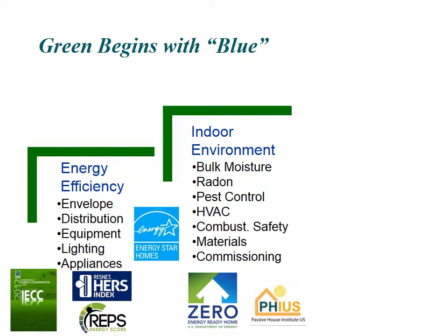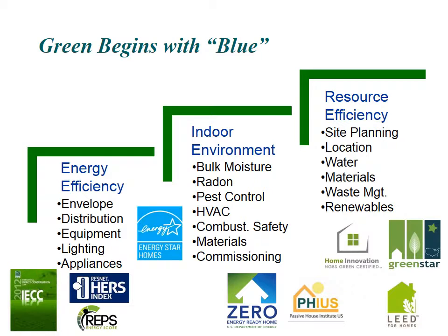And then usually you're looking at, once you've tightened the building, once you've built it tight, you want to ventilate it right. So we're looking at indoor environmental quality, and some programs have a big focus on that indoor environmental and indoor air quality. And then once you get that down, you're looking at the efficiency of your resources. So resources such as water, materials, your waste, what's going on with that, how you plan and build your site. And so, a lot of other green building programs that look at the whole thing holistically are going to include these in the program.